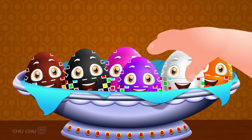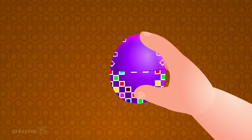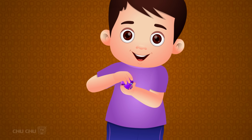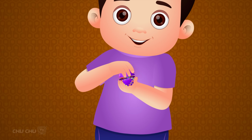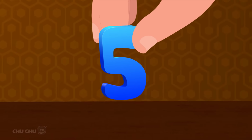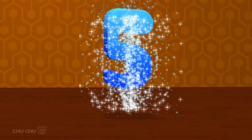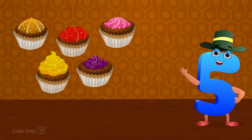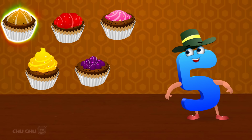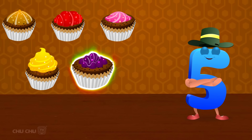Pick me. Thank you. Shall we open the purple egg? Open. Open! Open! Surprise! It's number five! Five! Smells good. Let's count them. 1, 2, 3, 4, 5.